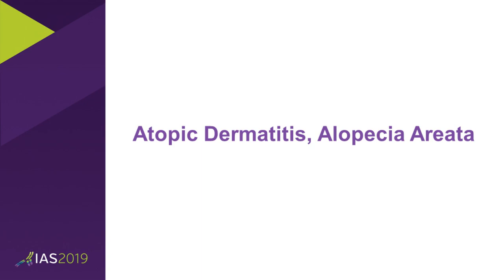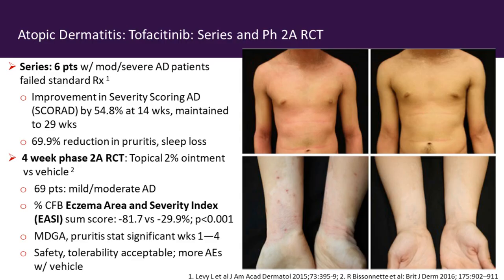So this is some of the dramatic pictures of the atopic derm pre and post treatment, and they're looking at the atopic dermatitis severity score, the SCORAD, and that's at 14 weeks, showing very dramatic differences and very dramatic decreases in pruritus and people being able to sleep through the night, which is obviously an important point. As I said, the topicals have also been tried, and there's also a change from baseline in what's called the Eczema Area and Severity Index, and that, as well as the MD Global, along with the pruritus, are all statistically significant.